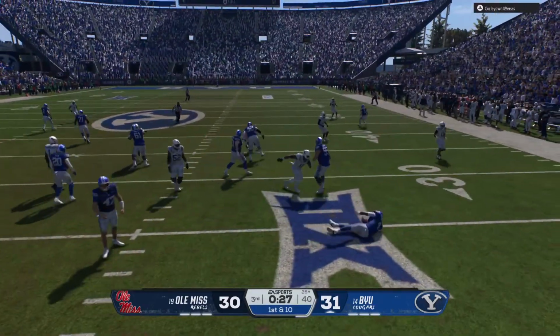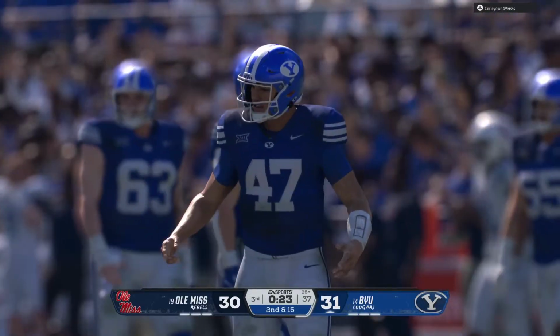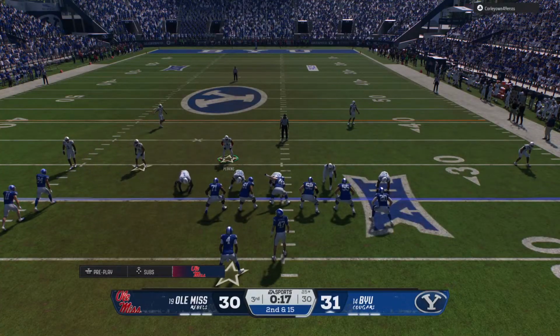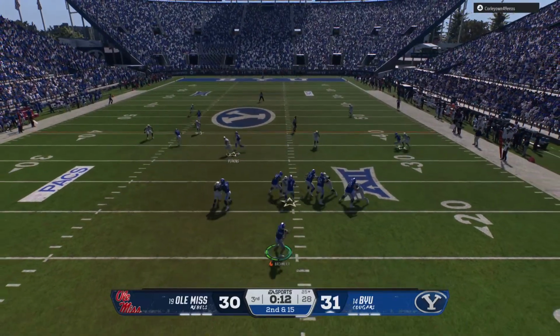Out of the gun, the give to the back. Yeah, when you get penetration by that defense right away, and there's no way to cut at all for that back, he gets destroyed right away. No way that play was going to be successful. Way too much penetration. Back to throw, it's Bachmeier.